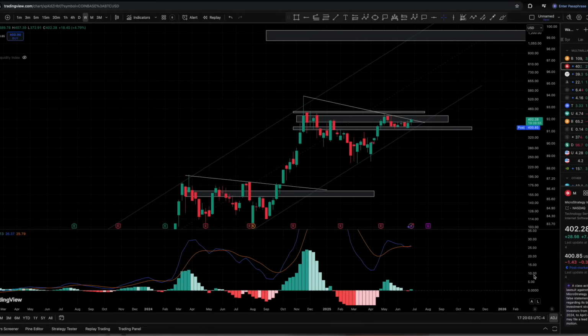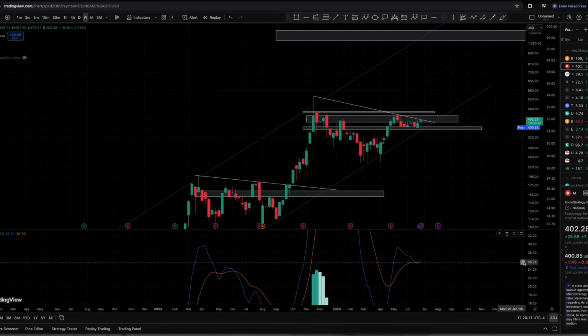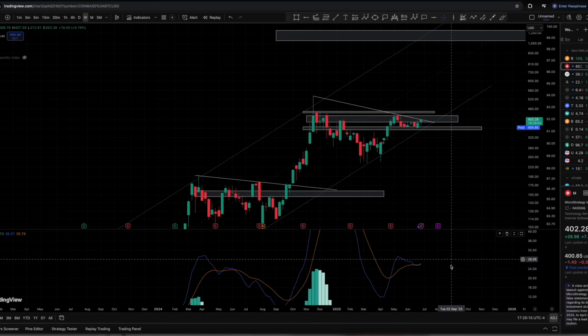On the weekly MACD, we're kind of in the same spot. We did get the green flip, and the blue is starting to separate from the orange. As you can see here, it's starting to push back up, and we have a little bull flag being formed. So let's see where it takes us.